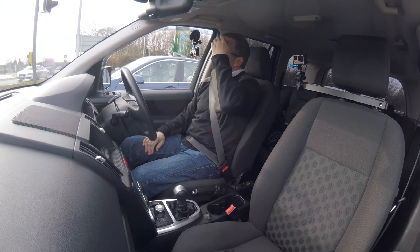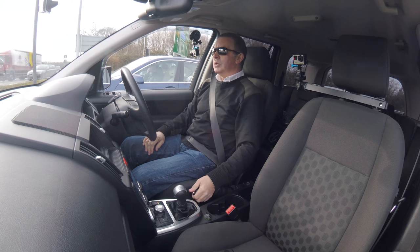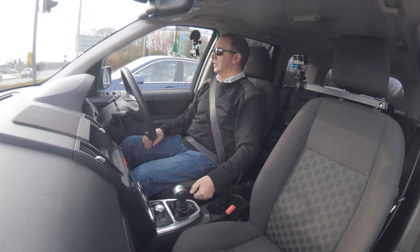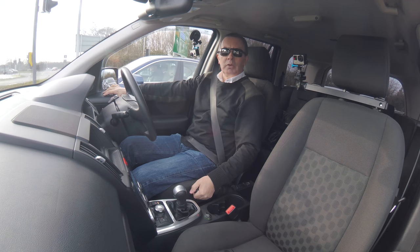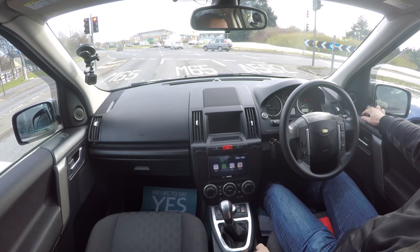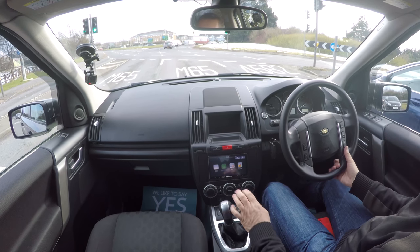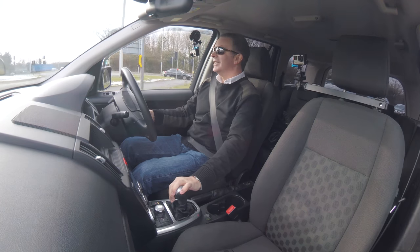Just showing it's doing 33 miles per gallon at the moment, and it's -1 degree outside. Oh, there we go. So the folding door mirrors do work, but not when you're doing 30 miles an hour like I was.